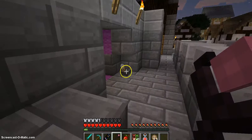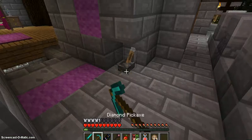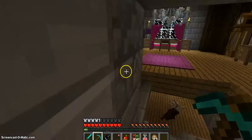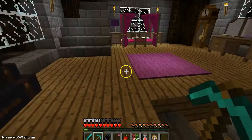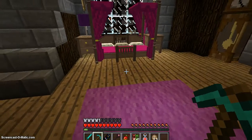I better pull that lever. What does that lever do? Boom. It's magic. It's my room. It's very pink, which in real life, my favorite color is blue. But as a princess, it's usually pink. I don't know, it's just that way.